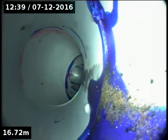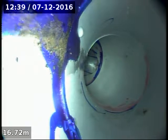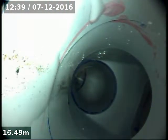Just an inspection here. So pulling back. That's a reflux valve there.